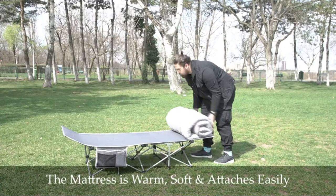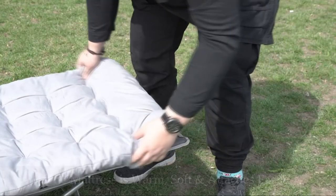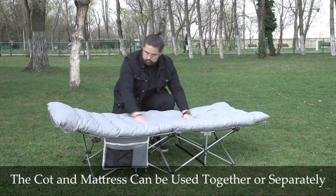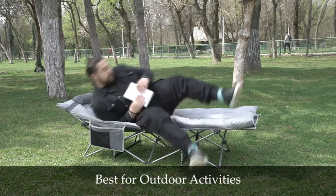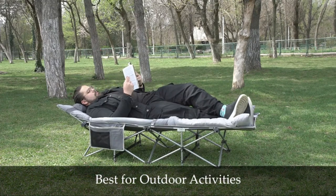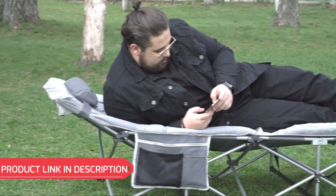The mattress is soft, warm, and has adjustable bands and elastic head that will fix it nicely onto the cot. The cot and mattress can be used together or separately. The ZoneTech Travel Cot and Mattress is best for outdoor activities such as camping, relaxing on the beach, or even plane road trips when you want to relax for a moment before continuing your journey.